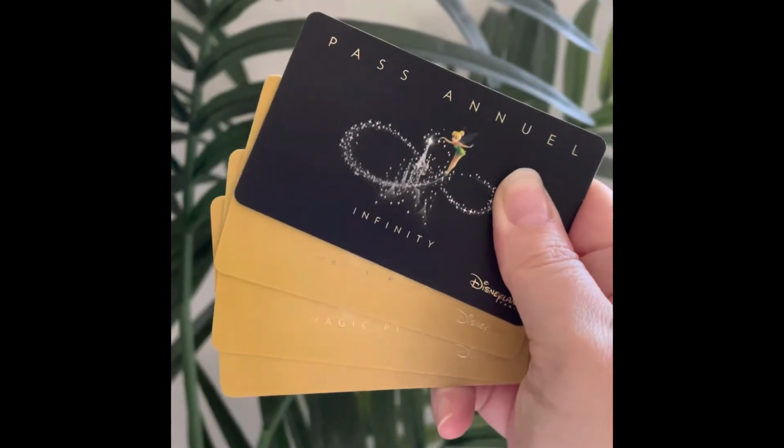Our passes came really quick, and I was so relieved because I had heard of other people who have done it and paid it in one go and it's taken like 4 weeks. So that is the process for buying an annual pass.